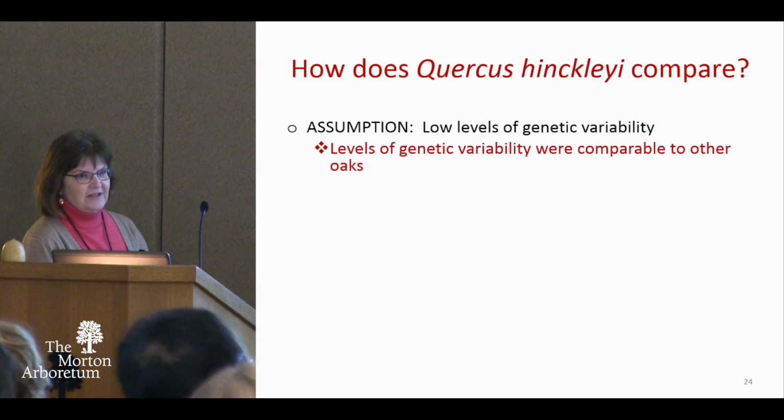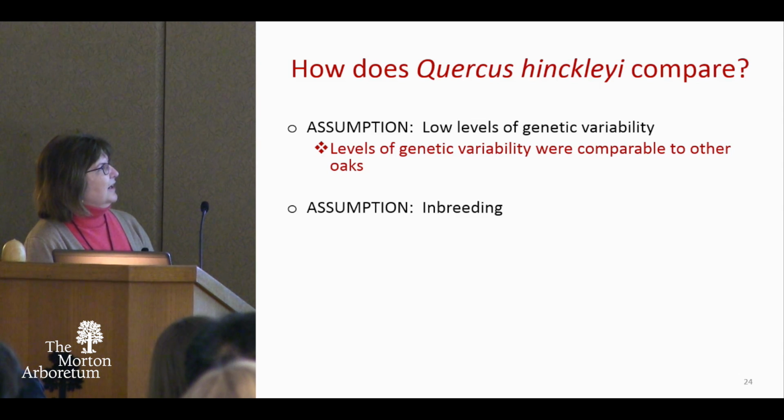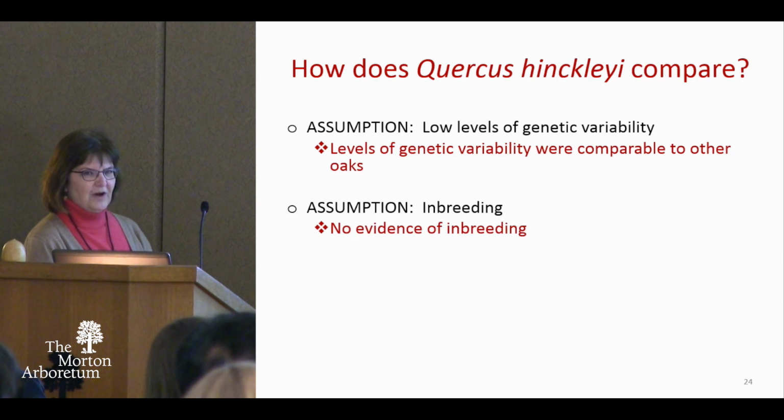And we found in the Quercus hinckleyi that we sampled that the variability was comparable to other oak species that are non-threatened. So it's high. There's an assumption that there'll be a lot of inbreeding, and we found no evidence of inbreeding.